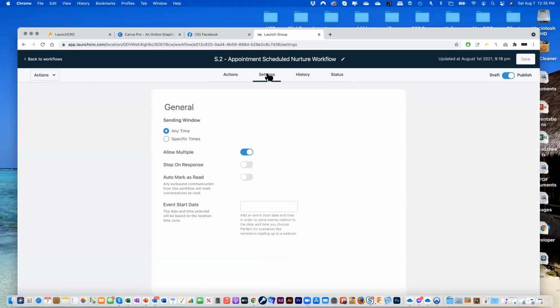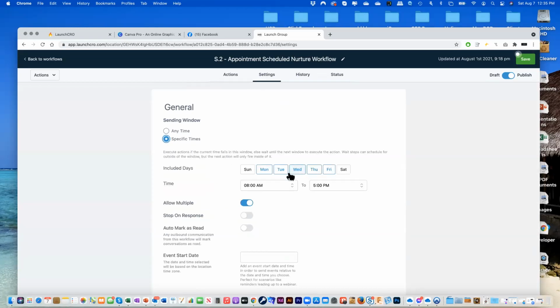I can go under the settings and specify a time. You can see, I don't send any messages on Saturday or Sunday, and I only send them during the week between 8 a.m. and 5 p.m.